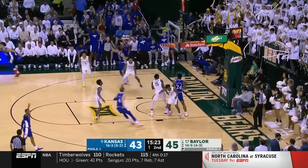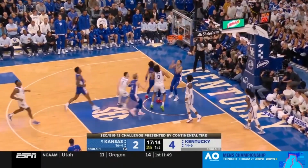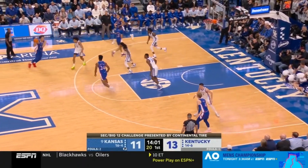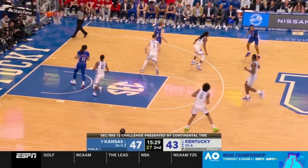Wilson from deep, got it. And Kansas has the lead. The double team, and Sheboy turns it over. Wilson ties it up with a runner at the other end. He's on the watch list right now. KJ Adams not looking to drive on Sheboy. Wilson might have gotten away with a carry right there. And back comes Kansas.